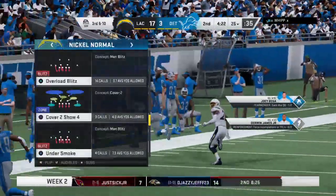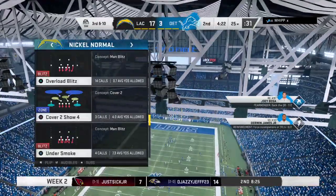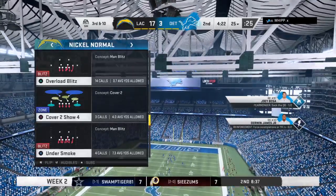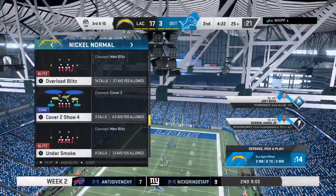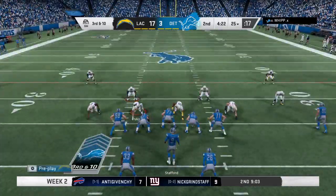And that takes us from 2nd to 3rd down. Some of the fans here don't seem too happy about what we've seen in this first half. No, not at all, and I understand why. They've looked lethargic, out of sync, and it shows on the scoreboard. Now they face a 3rd and 10 after back-to-back incompletions.